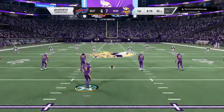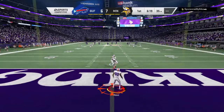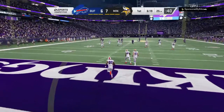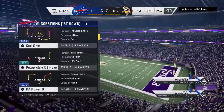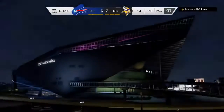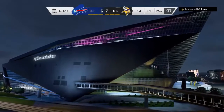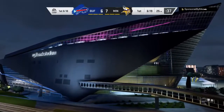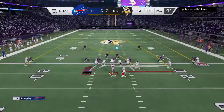Tucker now to kick it away following the touchdown. And no return on this one as the fair catch is signaled for and taken. The Bills take over 1st and 10 at their own 25-yard line. The Bills come to the line to start their next drive.